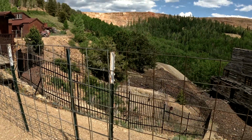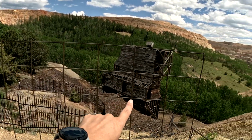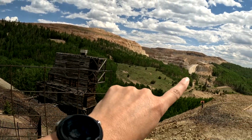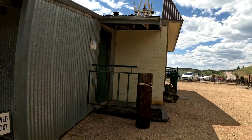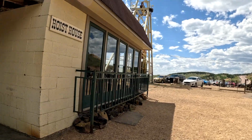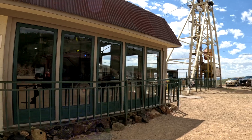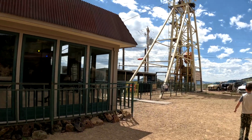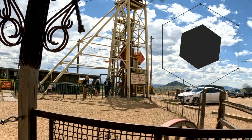Whoa, check that out. You can see all the hills where they've mined. There's the old mine shaft. And you can see all the different colors. That is the weirdest sound. They're hoisting something up out of the hoist house. They bring you up in the mine carts.